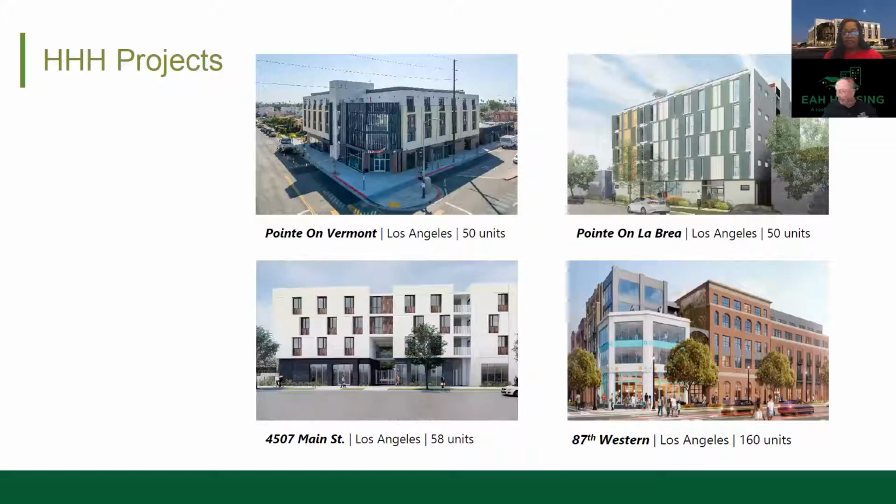With the HHH program being in the news quite a bit the past few months, we wanted to highlight how the program has positively impacted our ability to create new supportive housing opportunities in the city of Los Angeles. The Pointe on Vermont opened its doors on March 23rd, 2021. Pointe on La Brea is currently in construction, and by July 2023, will end homelessness for 49 individuals currently living on the streets.